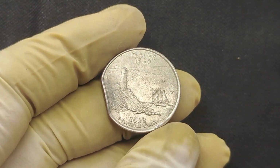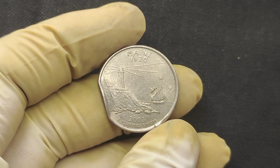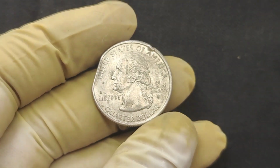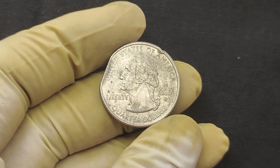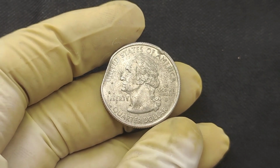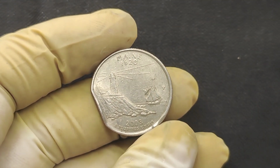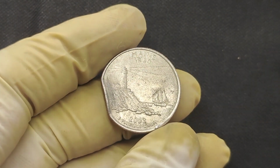A 2003 Maine quarter with a double die error can be worth anywhere from hundreds to even thousands of dollars, depending on its condition. Another factor that can drive up the value of a Maine quarter is its mint condition. Coins that have been well preserved, with no visible scratches or wear, can be worth significantly more than those in circulated condition. The highest grade coins, often referred to as proofs, can fetch impressive prices on the collector's market.